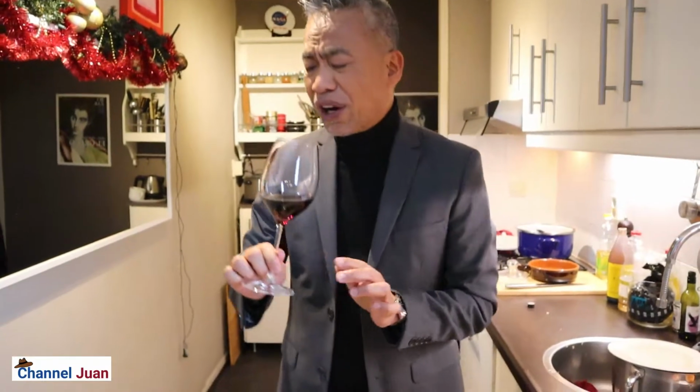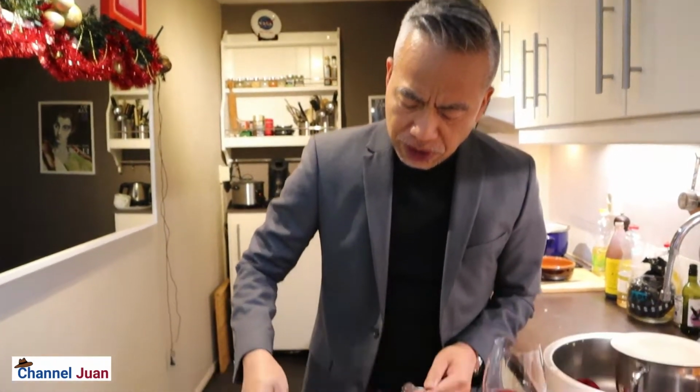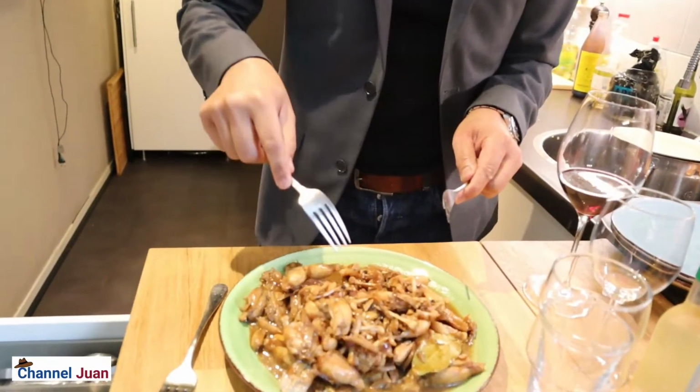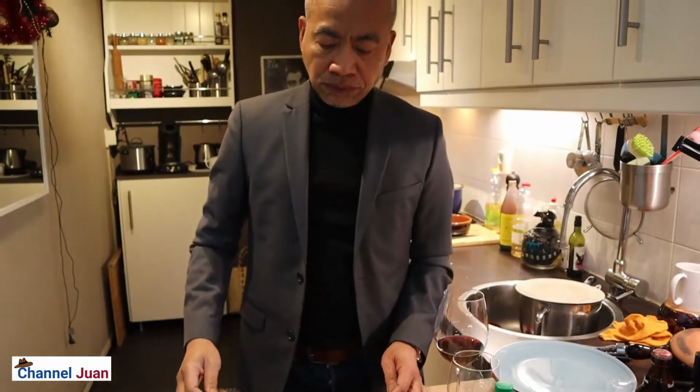We will determine kung anong pinakamagandang drink or which drink goes well with this. We have been drinking red wine. Let's see if it goes with red wine. Okay. Subukan muna natin kung masarap talaga. Just a little piece. It's really tender, look. Just small piece. Really salty. Pwede.